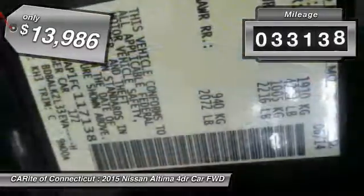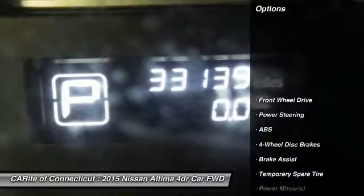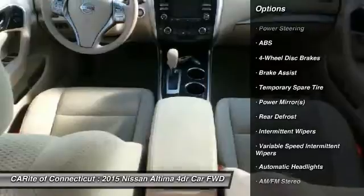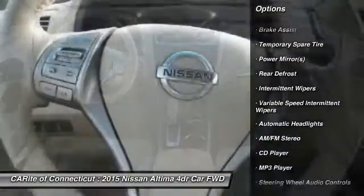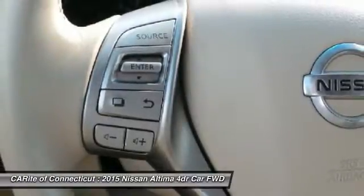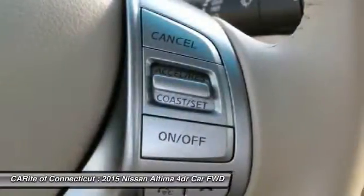This vehicle has less than 35,000 miles. Here are some of this vehicle's great options: stability control, keyless entry, traction control, anti-lock braking system, steering wheel audio controls, Bluetooth, power steering, adjustable steering wheel, driver airbag, four-wheel disc brakes.